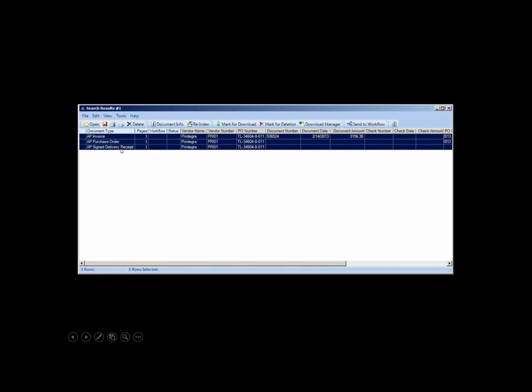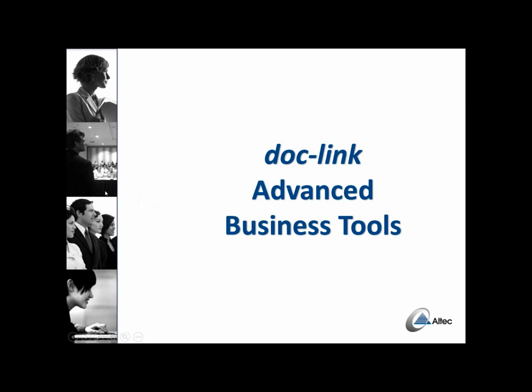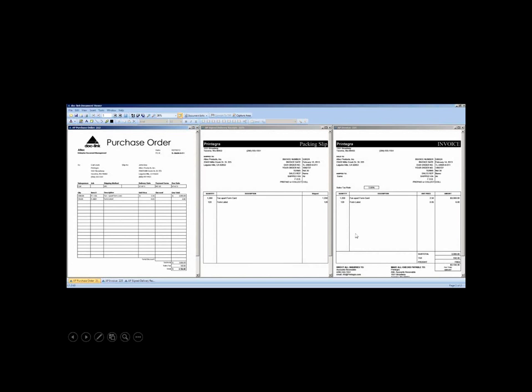I just select them all, and with a simple click, the system now will display all those documents on one screen for me. There is no need for me to open and close to see each one. I can have it in a tile format or in a thumbnail format. So I have the purchase order, packing slip, and invoice. This is very helpful, especially if your AP staff is going to be doing manual matching. They need to see the invoice, the purchase order, and the packing slip side by side, so they can do the manual matching.